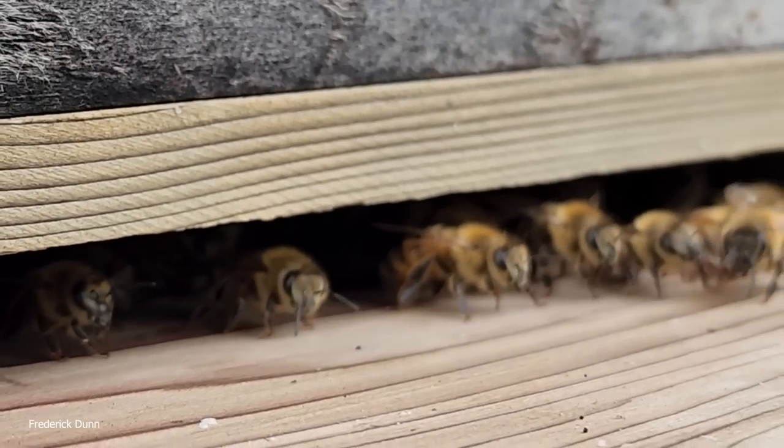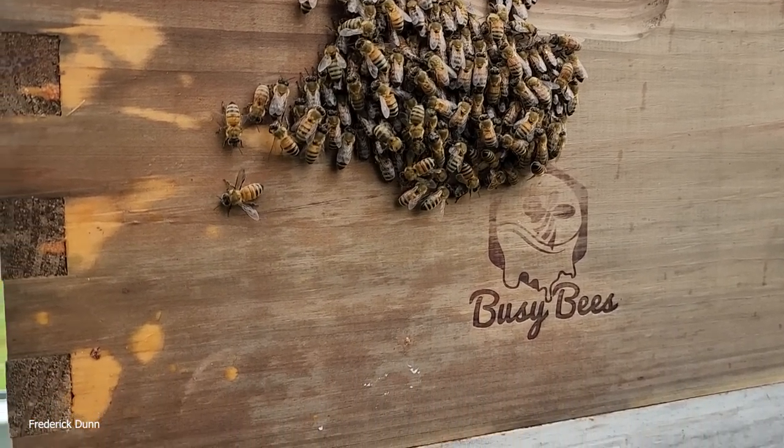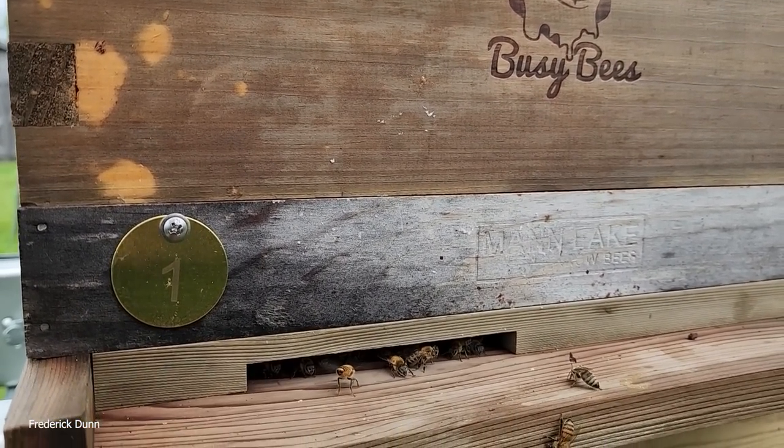And there's one right there. They've already started foraging. So they're already bringing in resources. And it was interesting to me. Look at this cluster of bees on the front. They stayed out there all night.